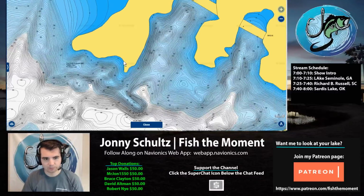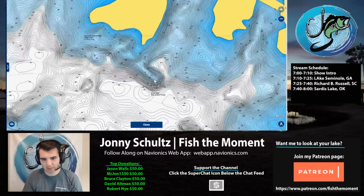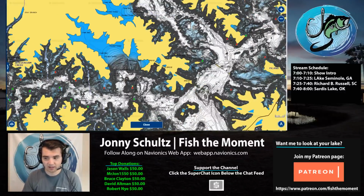And this bank right here could also be another really good staging bank because it's a little bit steeper, and they can drop back up in this 49 feet of water when temperatures get cold. And then when it starts to warm up, even after a day of warming up, they can move right back up shallow and feed and put their feed bag on to get ready to spawn. And you can catch them on jerk baits, again, Ned rigs, stuff like that, or then like drop shots and underspins out here on this main lake, deeper stuff. So hopefully that makes sense for you, Michael. So again, thanks for the super chat.